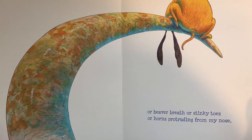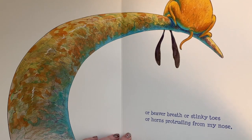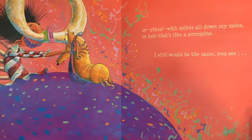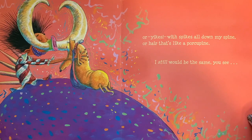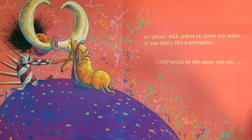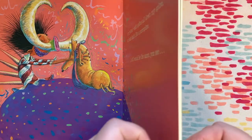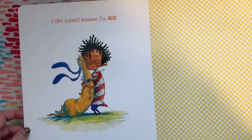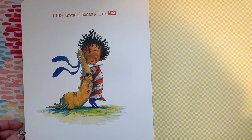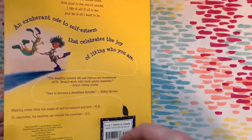Or beaver breath, or stinky toes, or horns protruding from my nose, or yikes, with spikes all down my spine, or hair like a porcupine. I still would be the same, you see. I like myself because I'm me. The end. What a fun story.